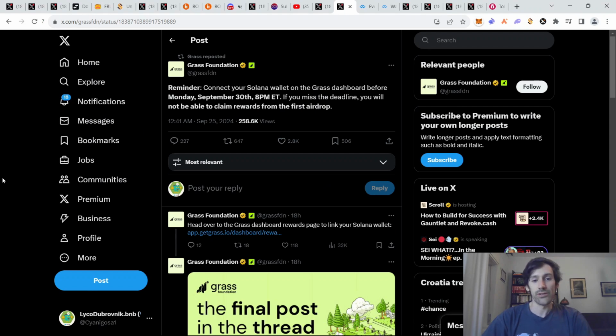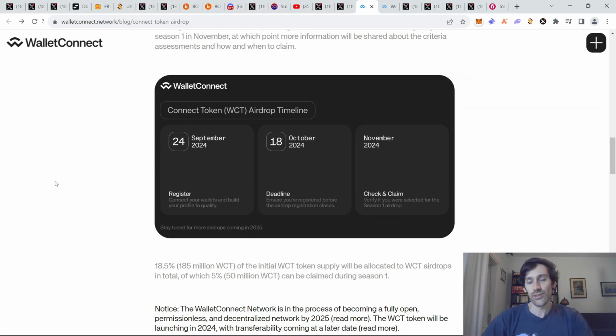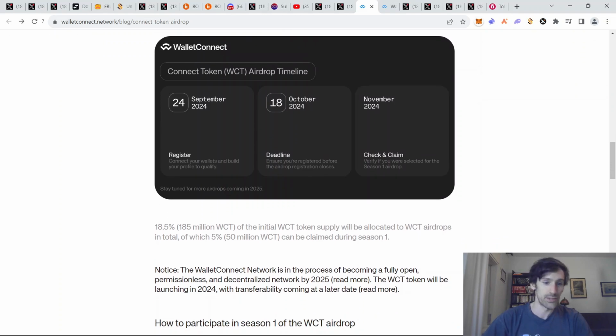And a final reminder for Grass, if you've been farming Grass, make sure to connect your Solana wallet on the Grass dashboard until September 30th, as that is the final cutoff date for your airdrop eligibility criteria. And on the aforementioned Wallet Connect airdrop, there's going to be a Wallet Connect token with a current timeline of you need to create your profile on the Wallet Connect official website by October. And of course, the exact time in October is not yet mentioned, so make sure to do so as soon as possible. There's going to be a total of 18.5% of Wallet Connect supply for the airdrop.